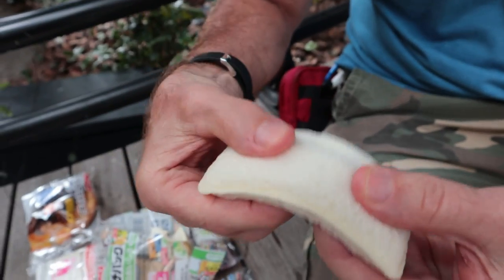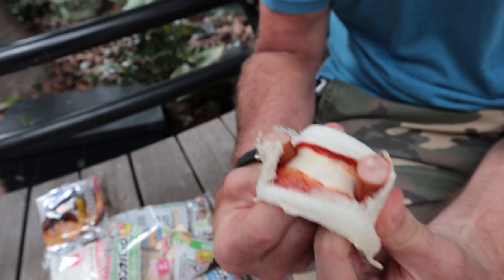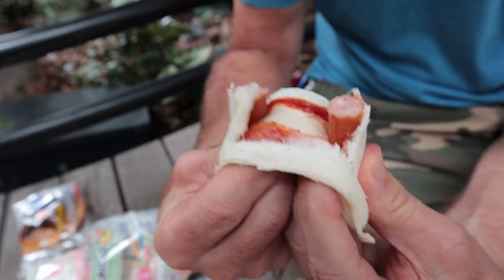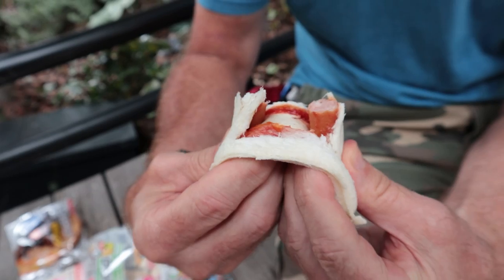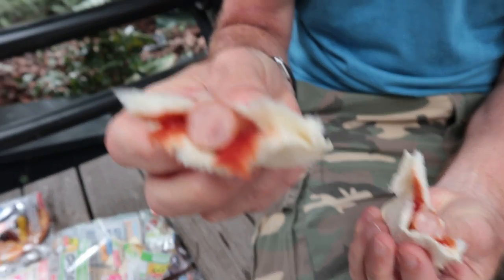Last one, this is gonna be the sausage. Woo! Fun eats, huh? It looks like maybe ketchup. That's a good looking one.